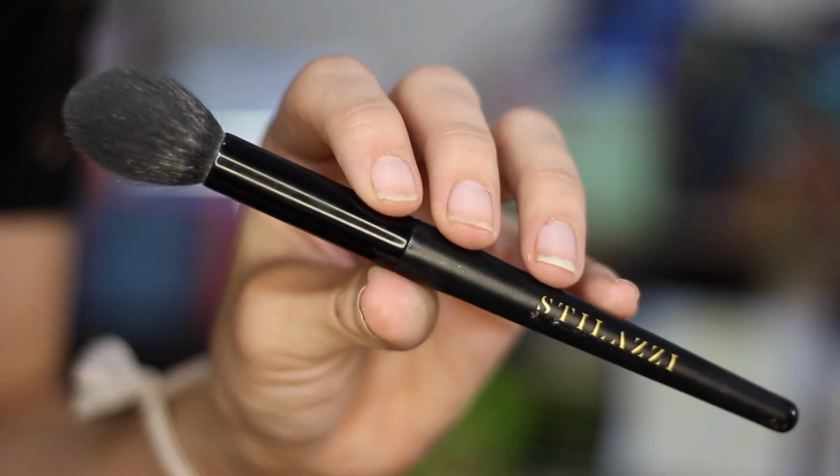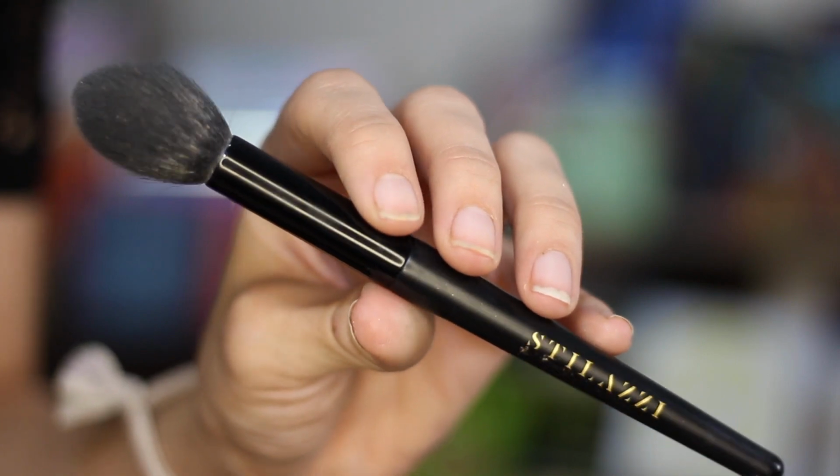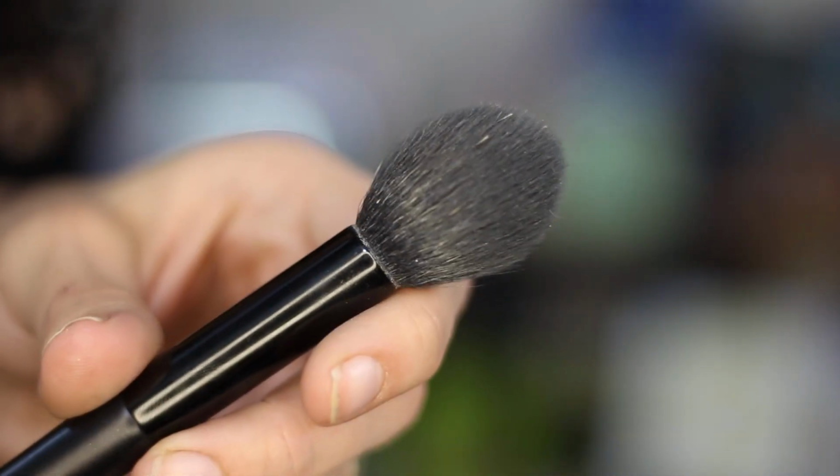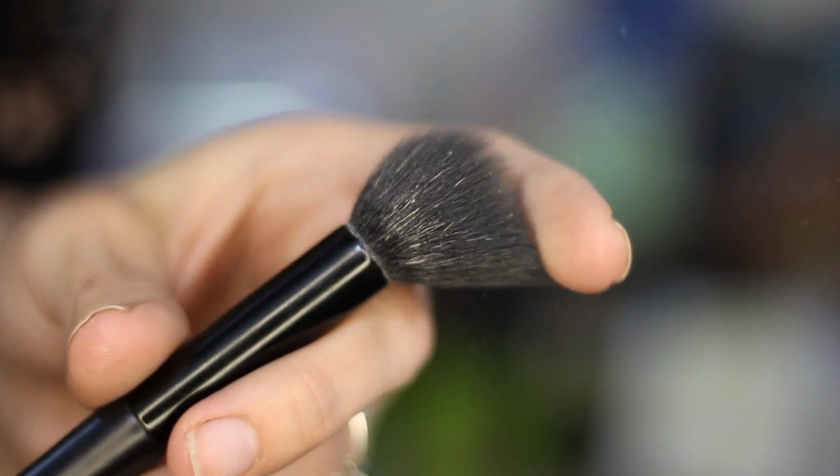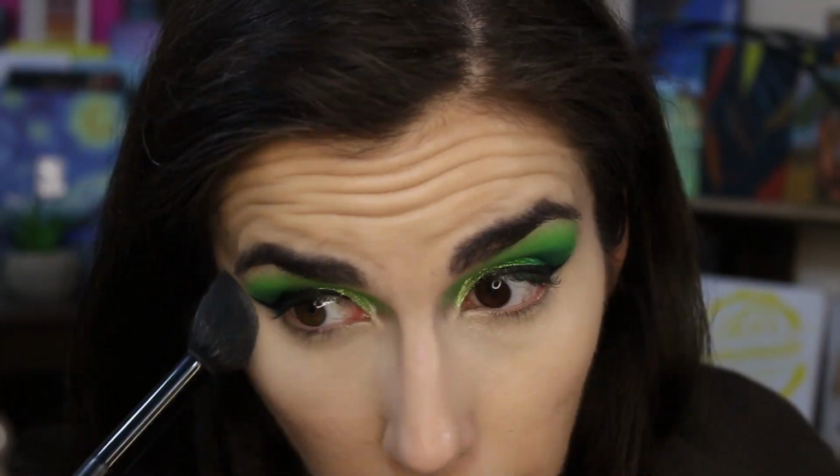It's nothing too flat, so I can use literally any side, and I can just go for it. I can do it this way, I can do it on this side, I can press it in on the side. There's just multiple ways to use this. Very quick and easy. It blends out the powder that I put over my concealer really well. I like to press in my concealer initially and then buff it away so there's no weird streaking, and this works great for both pressing and blending.